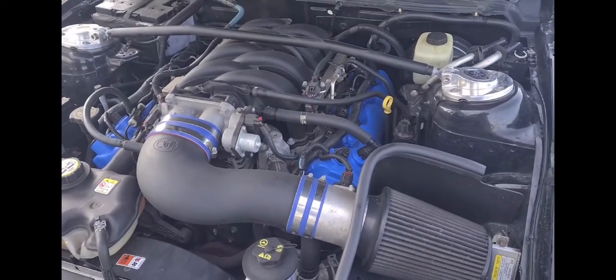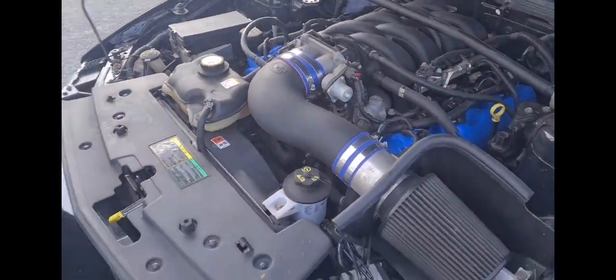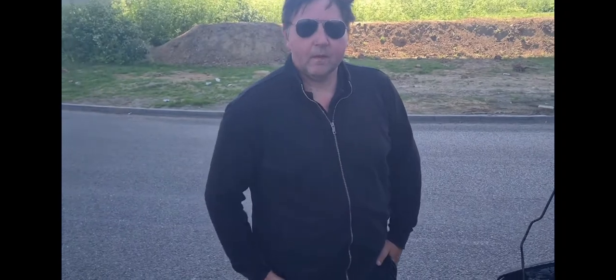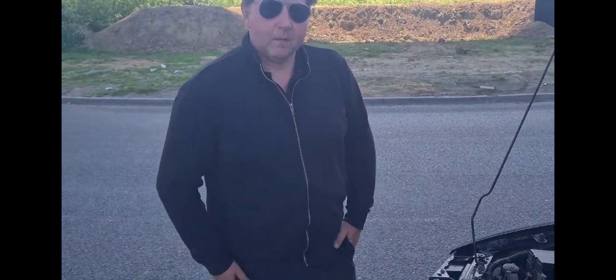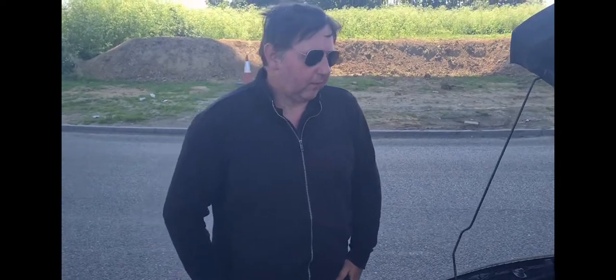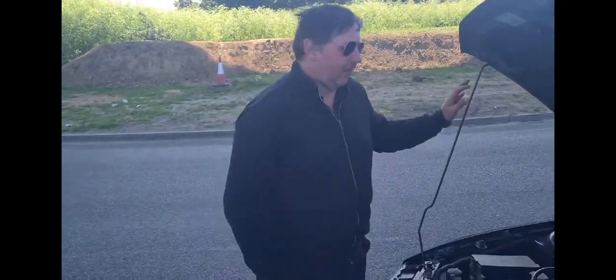These get serviced quite regularly. I suppose with these cars, the owners must be very religious on servicing and everything like that. So that's it, really. Can we go for a little drive in it? Yeah, all right. I can't wait for this, guys.